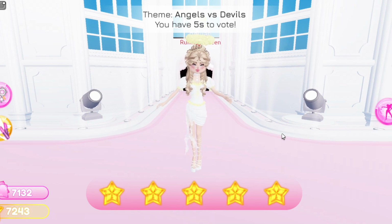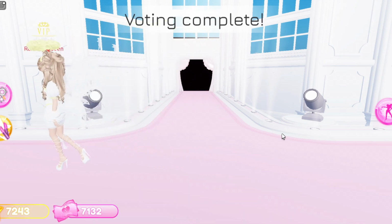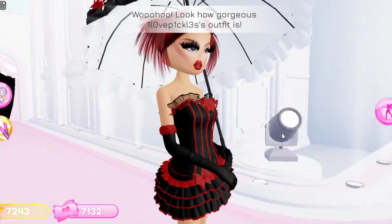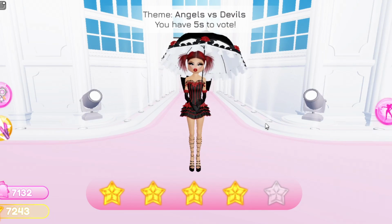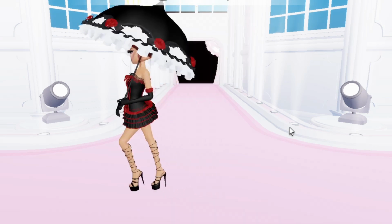Oh my goodness. You know, I felt like I could have done better. I feel like I could have done a little bit better after seeing all these outfits, but okay, this is cute too. I feel like all these outfits look really good. I'm gonna give this a 4. Really cute outfit. Not the pose 28. Stop it right now. Ooh.